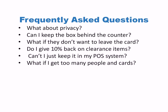Another question. What if I get too many people in cards? I get this all the time. I've had this conversation several times. People call me up and say, Bob, I've got 5,000, 6,000. I've got 6 boxes or 7 boxes of cards. What am I going to do? I want to put it in my POS system. And I always talk them down from it.